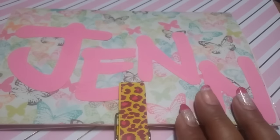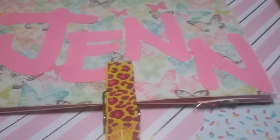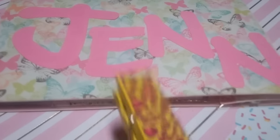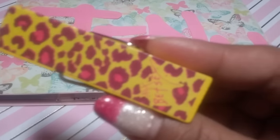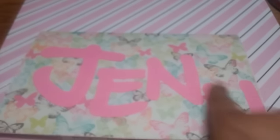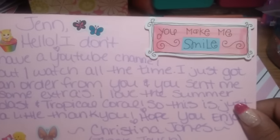Okay, so this is some love mail that I got, and don't mind my nails, please. Look at this clip it came with. This is cute. Isn't this adorable? I love this clip. And look at this. How cute is this? This is so beautiful. And this was made by Tina, okay? And she decorated it so pretty.